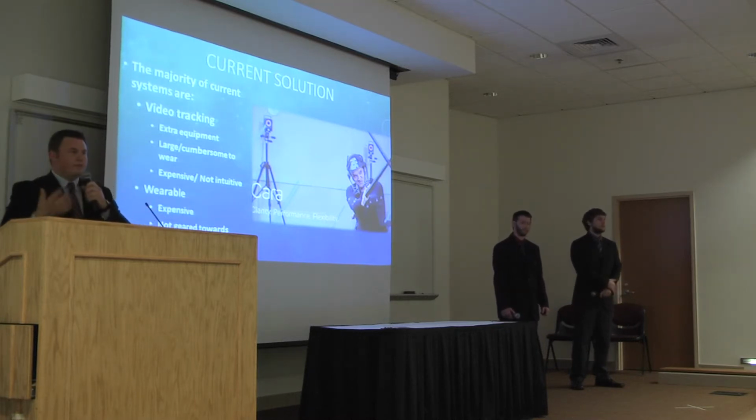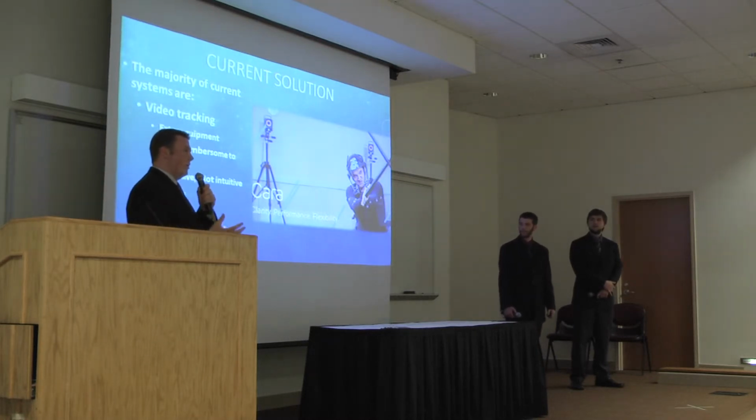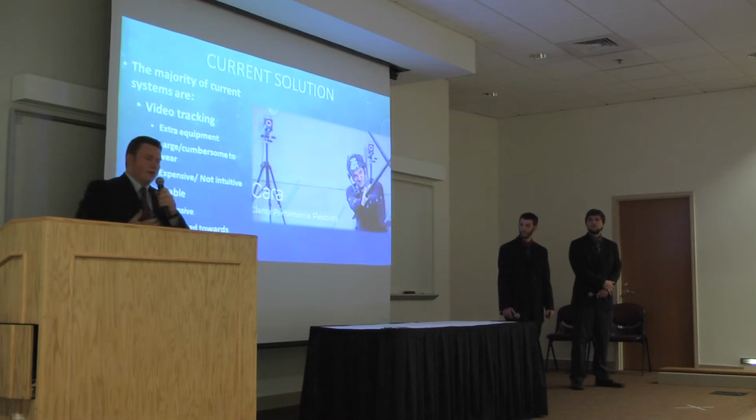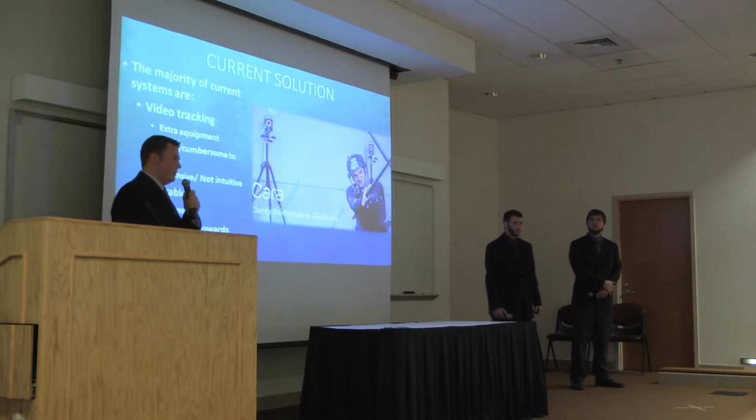The second one is wearables. Whenever I say that, most people think of the Apple Watch or the Fitbit. But that's not exactly what we're working on. Those are overall body motion trackers, and we are really targeting specific limbs of the body.